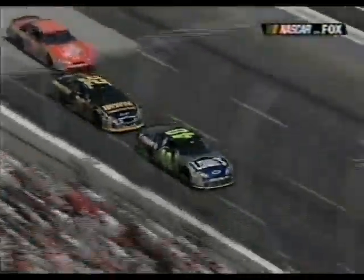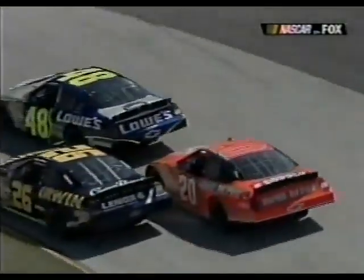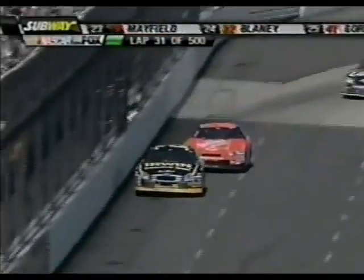Forces the issue just a little bit there. Well, he's been better getting down in the corner. He's kept looking to the inside, looking to the inside. I think Johnson must have given him a little bit of room that time. Tony Stewart in that 20, he was going to fill that hole before Jimmy Johnson had a chance to get down. Matt Yocum's in the leader's pit.